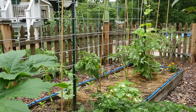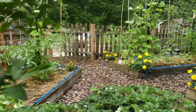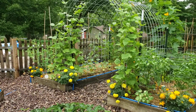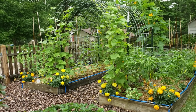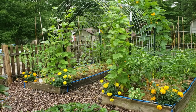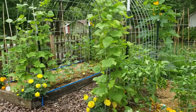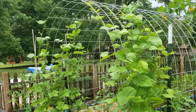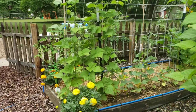See how that one's leaning over? It'll work. They'll be fine. They'll grow big and strong. Here's another view. It's just so pretty. I love it. I love those giant marigolds too. I'm glad I tucked them into those corners because they really just frame the garden. Those are all pole beans that are crawling up the front of the trellis.